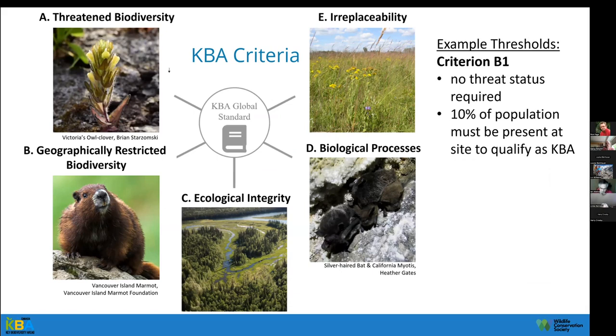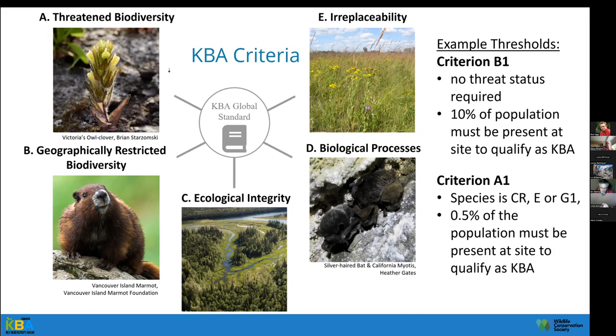As species become more endangered, such as this Victoria's owl's-clover, the form that grows in the capital region, as shown under criterion A in the upper left, the threshold drops. So the more threatened the species, the lower the threshold. For example, species that are critically endangered or endangered by IUCN need only 0.5% of the population to be present to qualify as a KBA. Species that are COSEWIC endangered need only 0.5%. And species that are either global 1, G1, or N1 need only 0.5% of the population present to qualify as a KBA.